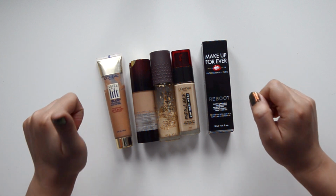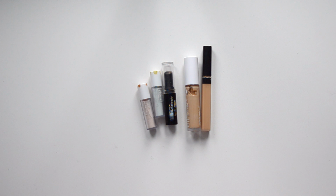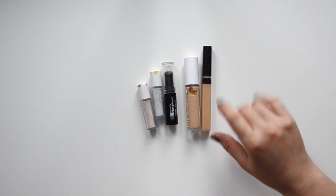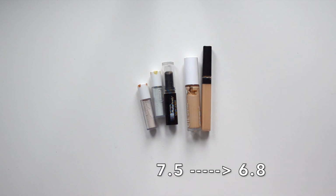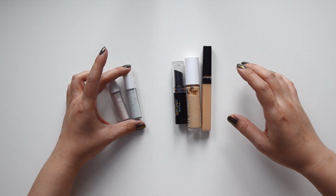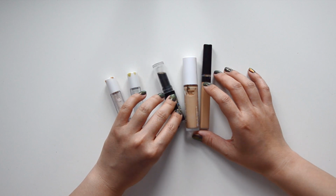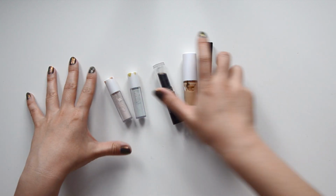Nothing more, nothing less. I had 8 concealers last year. I finished 3, now I have 5. I'm pretty happy with this. And the average age for this category went from 7.5 to 6.8. That is still downward, which is good. In the upcoming year, I'm hoping to finish these 2 concealers. And my happy number for concealer is between 2 to 3. So if I finish these 2, I'm happy for the next year.